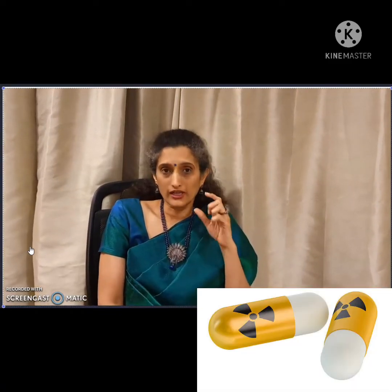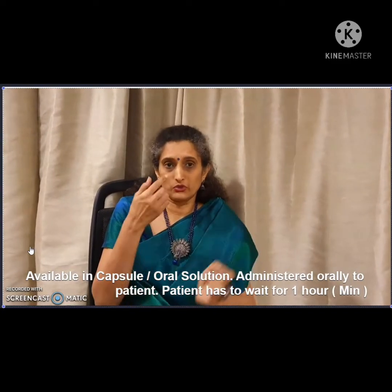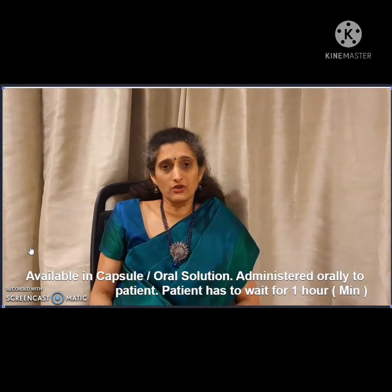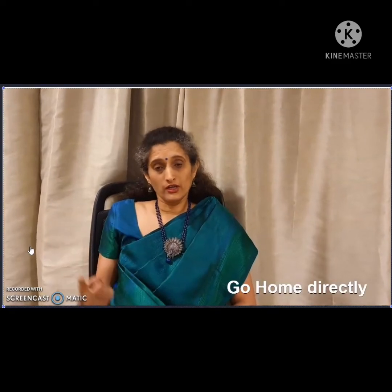It could come either in the form of an oral capsule or a solution which would be administered through the mouth, and there would be an hour waiting time. Then we do the survey scans, make sure there's no vomiting or anything else like that, and then we would send you home. After the treatment, on your way home, we would want you to go directly home, not walk around in the hospital trying to collect your reports or go to the pharmacy, and so on and so forth.